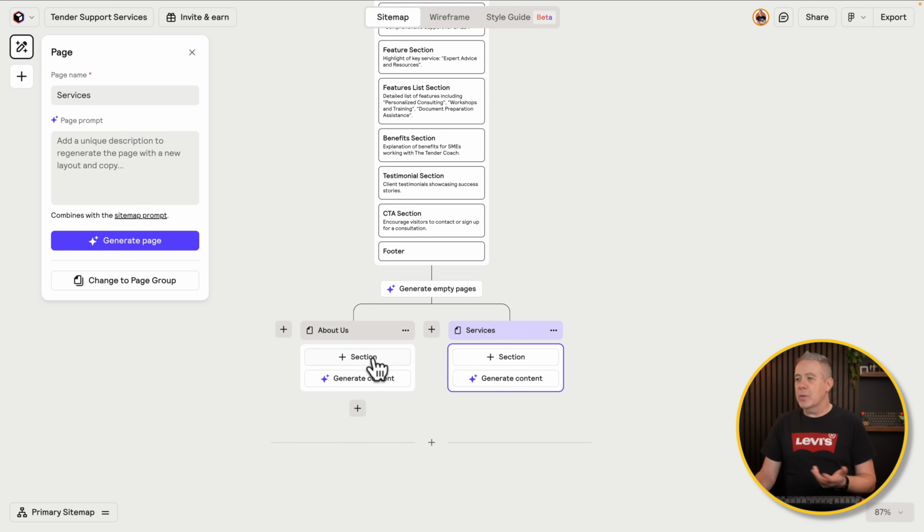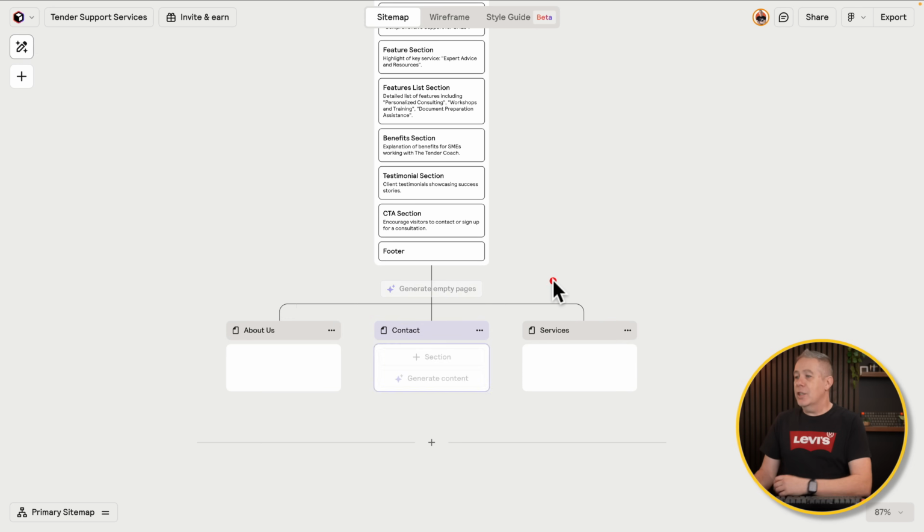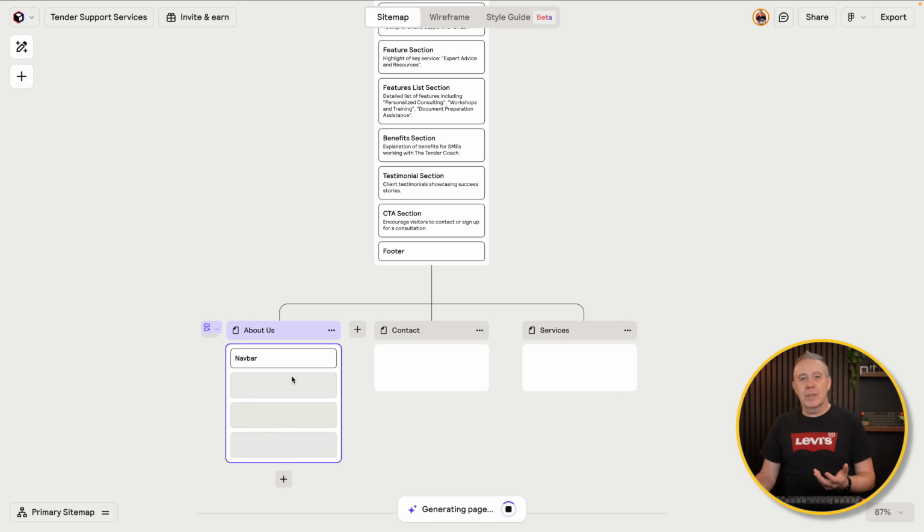Want to add another page in? Want to expand this whole setup? You can do just that. Want to add another one in? Let's say we want to put a contact one in. Click the plus. You can rename this. There we go, contact. And you'll see that each one of these is currently blank. So all we need to do is generate the content. If you want to do this manually and just input the sections you want to include, you can do. But if you want to just hit the ground running where you don't have to spend that time, hit generate content. It's going to do the same thing again.